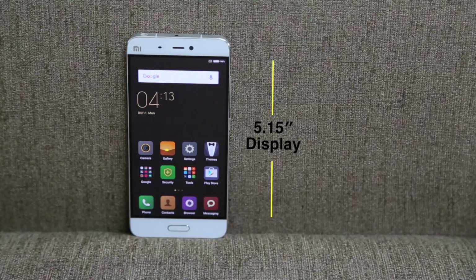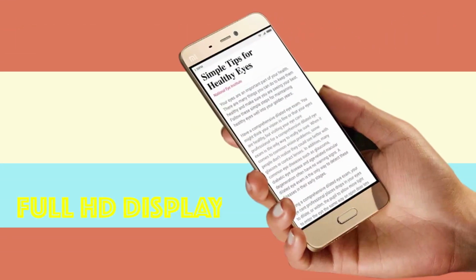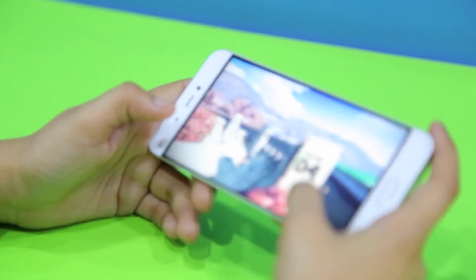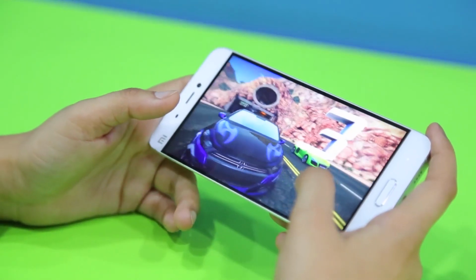The other thing about the Mi 5 that really stands out has to be the display. It's got a 5.15-inch full HD display and it's very good quality. The colors are very vivid, crisp. The blacks are really deep. And be it your binge watching session of Netflix, or if you're browsing the web, or even HD gaming, the Mi 5 screen is really good and will live up to the promise.